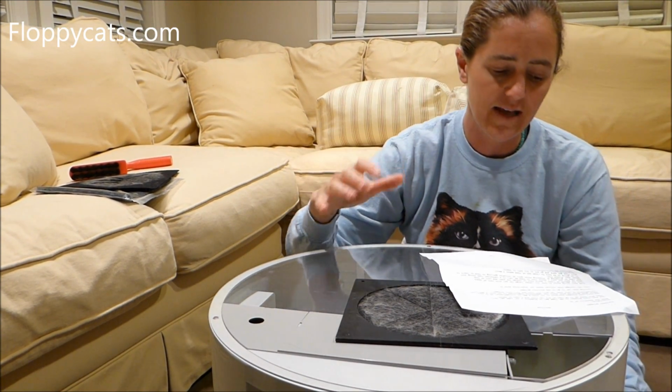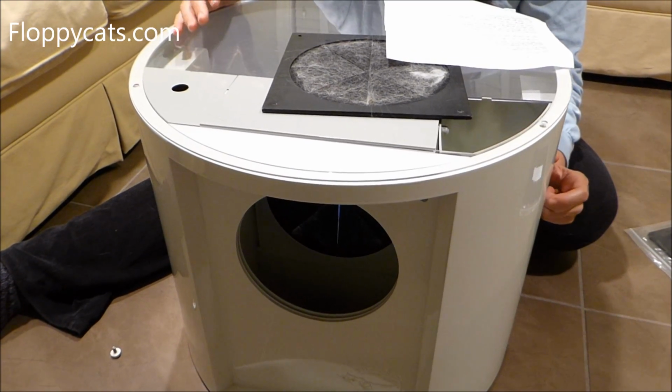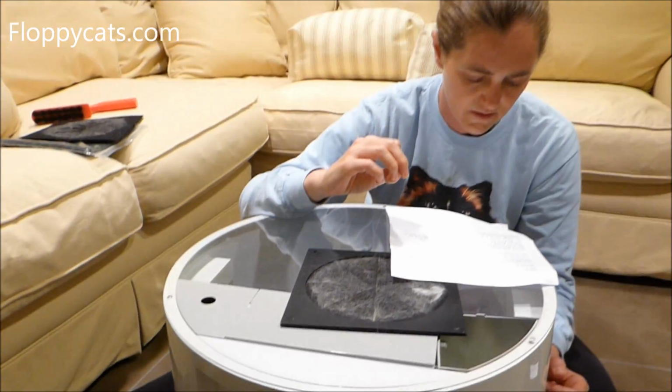Do they make different size ones, or does it come in a different color? No, right now this is going to be the size and color of the launch. But if the Purr-Fect Groomer does well, if they go into production and they end up selling, I'm sure that they will come out with different sizes and different colors.